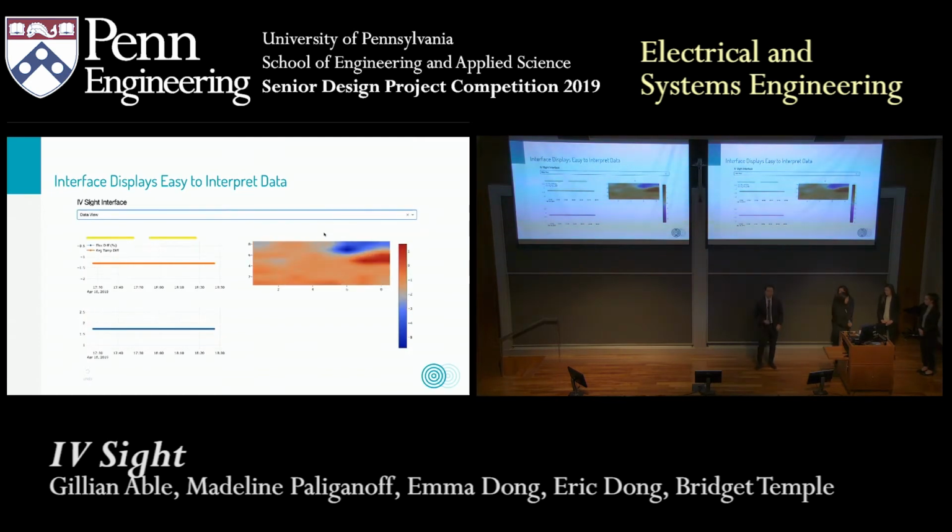Thanks, Emma. So our IV site device will transmit data wirelessly to a web application that Emma mentioned, and this is what the nurses will be seeing. So we have on a home page a very simple to read, color-coded assessment of the risk of infiltration, categorized in low, medium, and high.